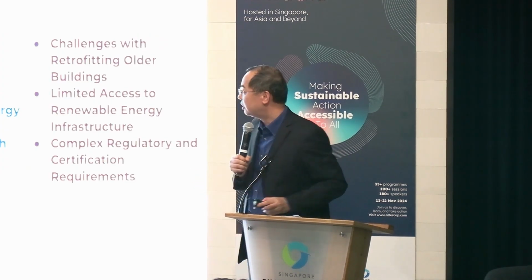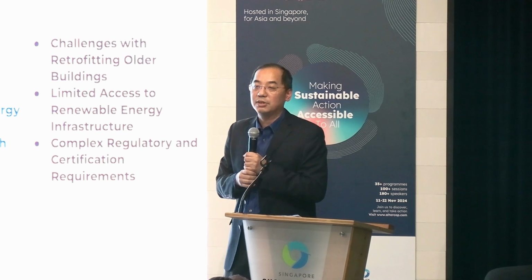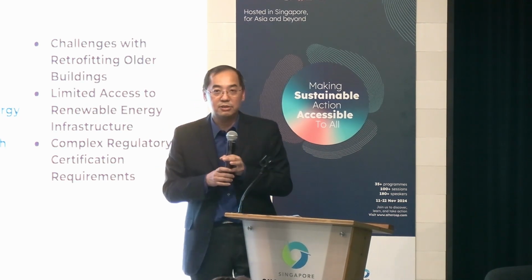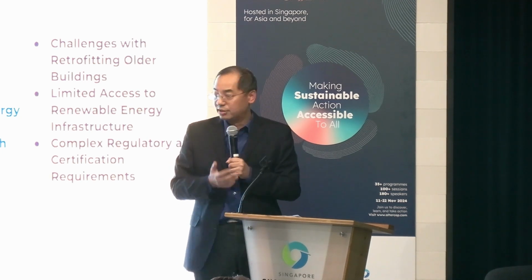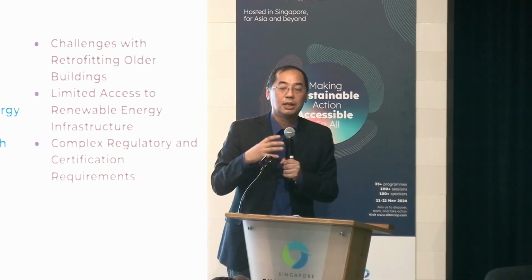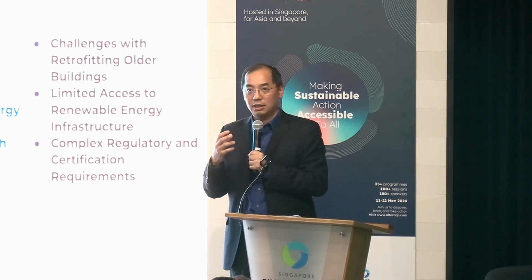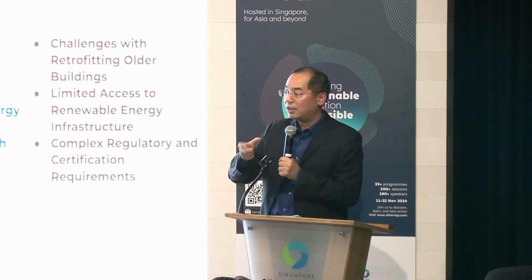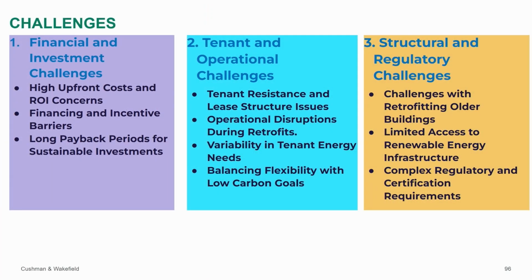So the challenges are inevitably money, in terms of the investment to solarize, which is generally high capex. There are ROI concerns, and you need to relook at the payback period. When you design very carefully, the payback periods can be shortened when you mix and match various initiatives together.